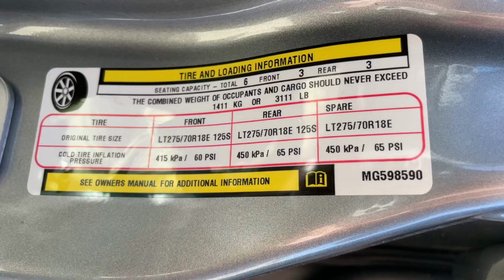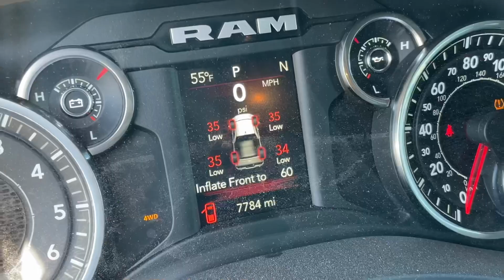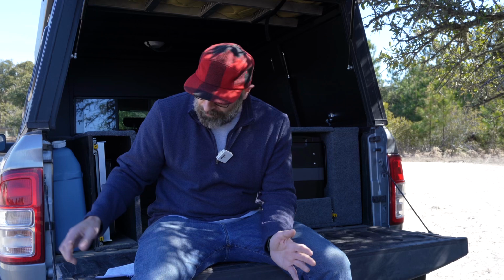As far as airing down is concerned, you really need to air down. It's like the law out here. And a lot of people are like, oh, how much you air down? Look at the door sticker and just do 50%. And that's a good baseline. If you got to go a little bit lower, you go a little bit lower. But 50% of whatever it says on the door, that's a good number. But basically, you can do it. Trust me, you can do it. Let's talk about number two.